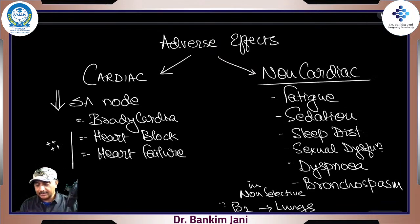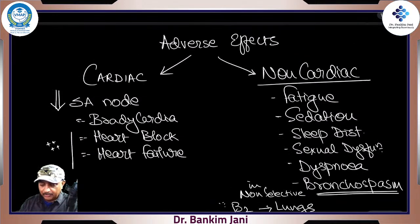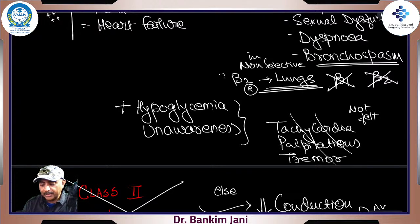Regarding the non-cardiac effects: fatigue, sedation, sleep disturbance, sexual dysfunction, dyspnea, bronchospasm, right? In non-selective ones. Why the bronchospasm? The reason behind it is that we talked about beta 1 and beta 2 receptors, right? And we said that when things are non-selective, it means it will be acting on both beta 1 and beta 2. When it is blocking beta 1 and beta 2, these beta 2 receptors are present in the lungs. This is the reason that with non-selective blockers, your patient also gets bronchospasm.